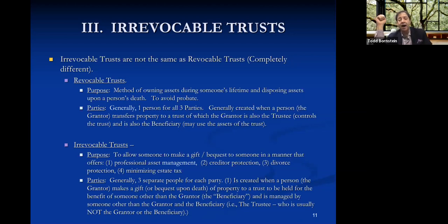Well, let's say I am now 80 years old and I become incapacitated. I can no longer handle my financial affairs. I have Alzheimer's. Well, I'll name my wife or my son as the successor trustee, and then while I'm living, they can go in and, as the successor trustee, access all of the assets in my revocable trust by virtue of them being a successor trustee.